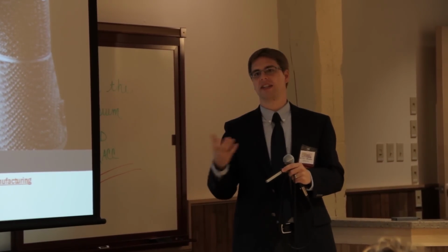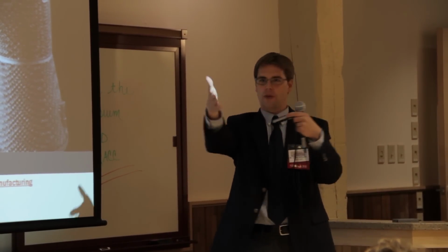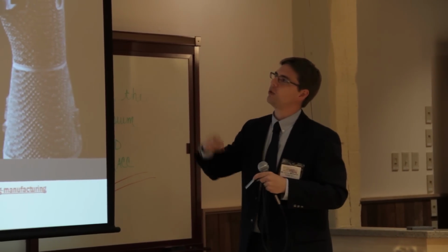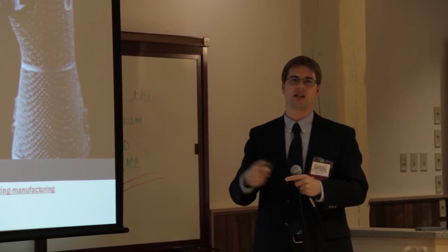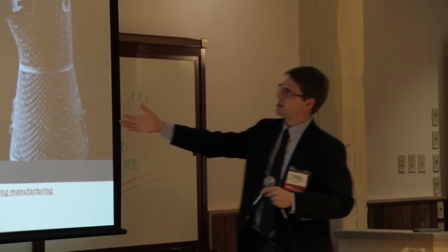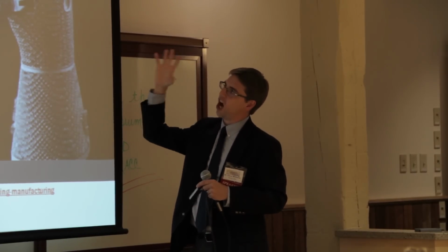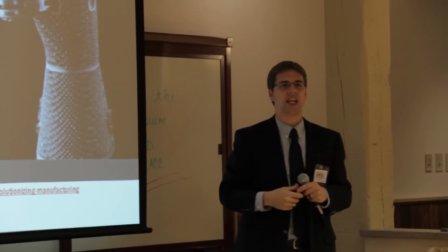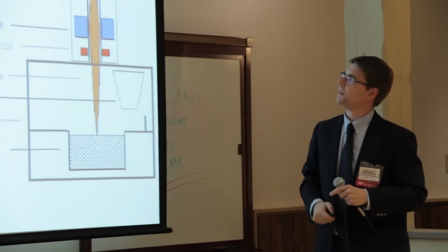Think about this, we're not wasting any material. We're not taking the granite and carving out David. We're only using the material where we need it. So we're using less material and less energy to make much more complex and sophisticated products. This, again, is a fully dense metal gauntlet. These are printed and then reassembled, but you can see shapes that just can't be made by any other means.